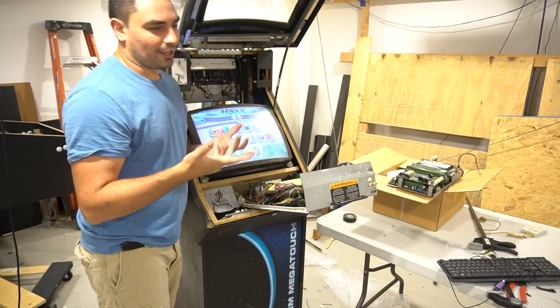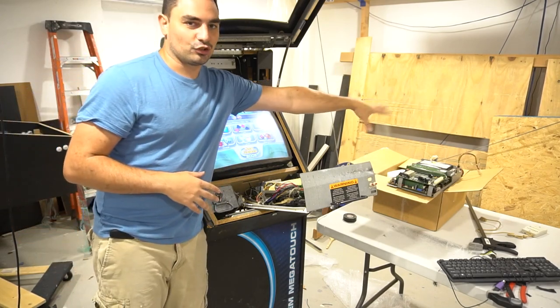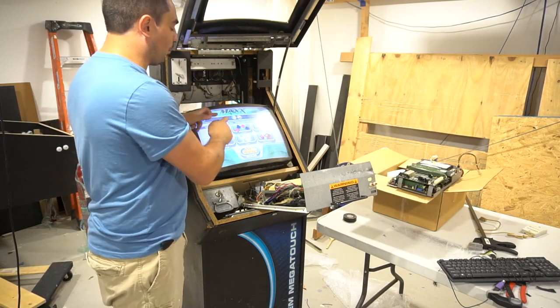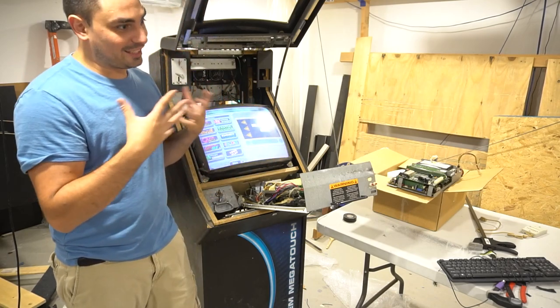My curiosity got to me again. I have to try the old one. So I made sure this worked. I was like, good to go, this works, the touchscreen works, everything is registering. Let me take this gamble.